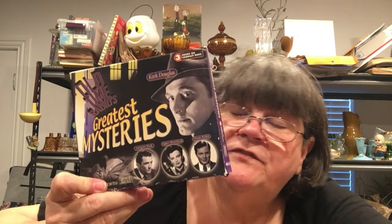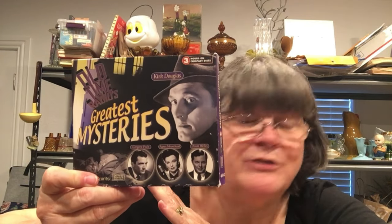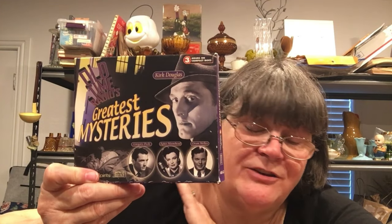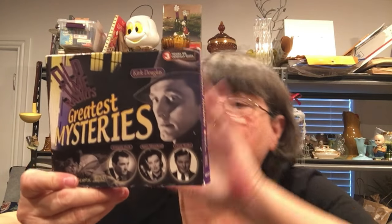Yes. There's a couple things. Let's see what I get here. Oh, Greatest Mysteries. 3 hours on compact disc. Now, I am a golden era of radio enthusiast. You know, before television, everybody listened to radio and all the radio programs. And several of them translated into television when that medium began, such as Dragnet and Gunsmoke.